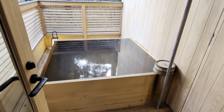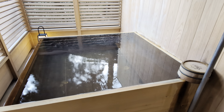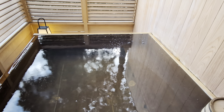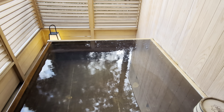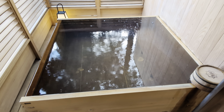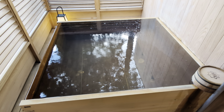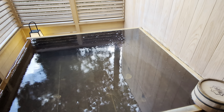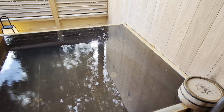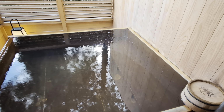All right, so this is the onsen, and the interesting thing about this onsen, I don't know if you can notice from the video, you see these bubbles up there? I guess the reflections are making it hard to see. So this onsen is extremely carbonated, and it's just natural that way. And the other thing you'll notice is there's kind of this oily looking filmy thing on the surface. It looks like it's kind of oily, but it's actually not.